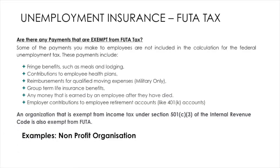Now, there are some payments made by the employer which are exempt from FUTA tax. They are fringe benefits such as meals, lodging, contribution to the employee's health plan by the employer, any reimbursements of qualified moving expenses, that is only for the military, then any group term life insurance benefits paid by the employer, any money that is earned by the employee after the employee has died, and employer contributions to employee retirement plans. All these are payments that are exempt from FUTA tax.